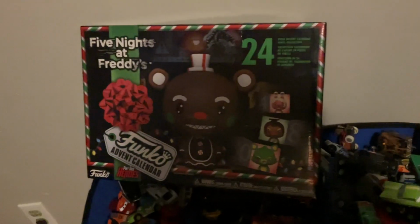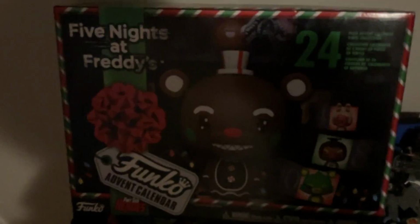It was a great day. I got my biggest fear. The fear about this. Huh? The box? Pint Size Heroes Funko Event Calendar? No way! I'm gonna be so scared about the Five Nights at Freddy's Pint Size Heroes Event Calendar. Let's see.